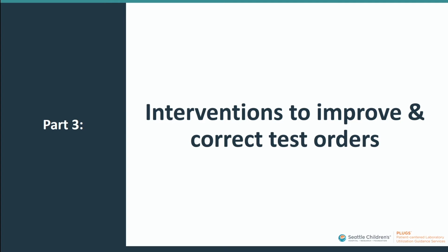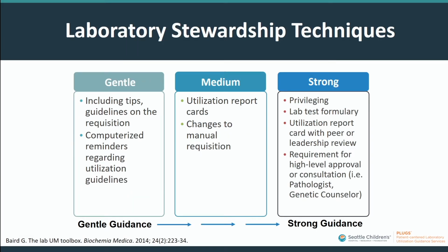Okay, so how do we actually do the work? I'm going to go through a little bit of background about tools for laboratory stewardship, and then some examples from our experience at Seattle Children's and a couple of other institutions. Many of you are familiar with this paper by Dr. Baird that outlines different stewardship interventions and their relative strength at actually having an impact on test orders.